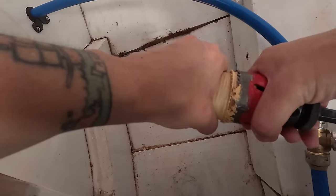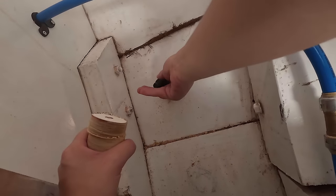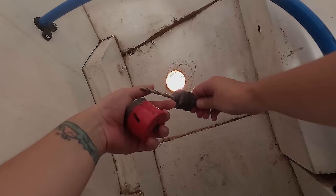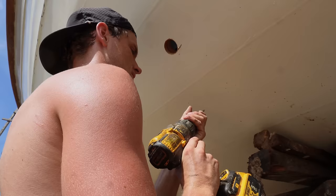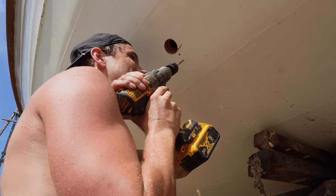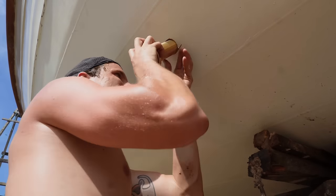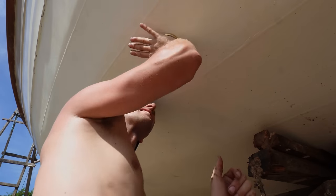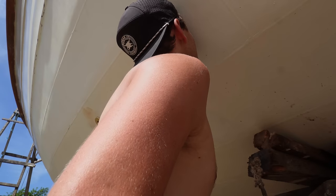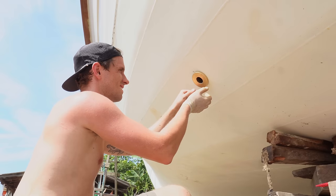Pass me, take the red thing off and pass me just the drill bit. Okay. Hot. Ow, ow, ow. Take the red thing off. Ah, you don't want the red thing. Yeah, thank you. Anyway, I'm coming up. It's too hot here. Thank you.